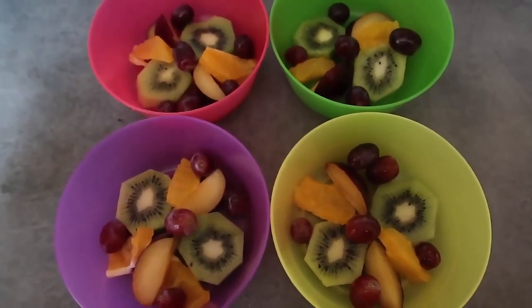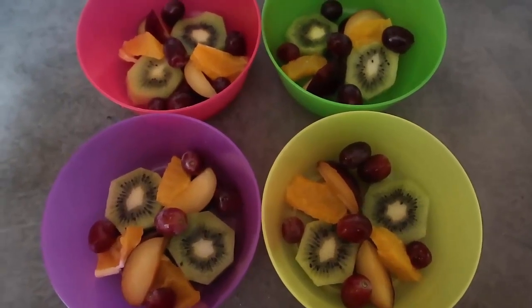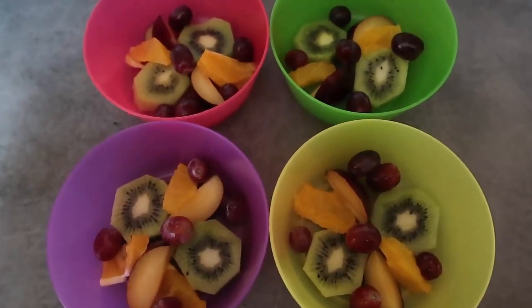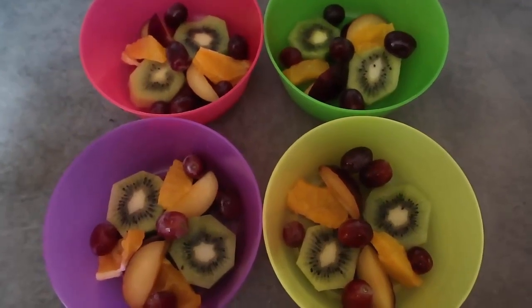So I've made these little fruit bowls for the whole family, yep, all four of us, and I thought I'd chat you through them and just let you know that I'll leave a link down below to a blog post where instead I've written down and talked you through the 15 meals I plan on enjoying this summer.